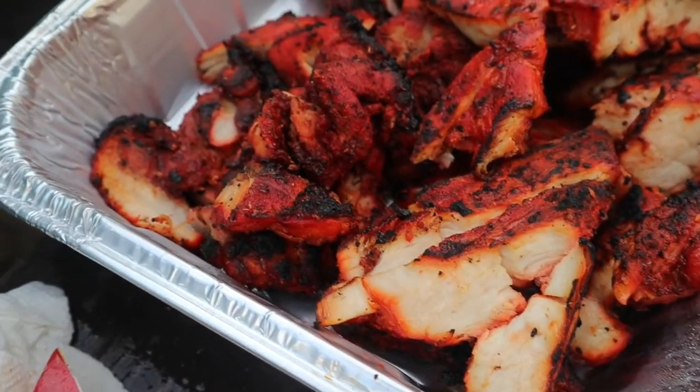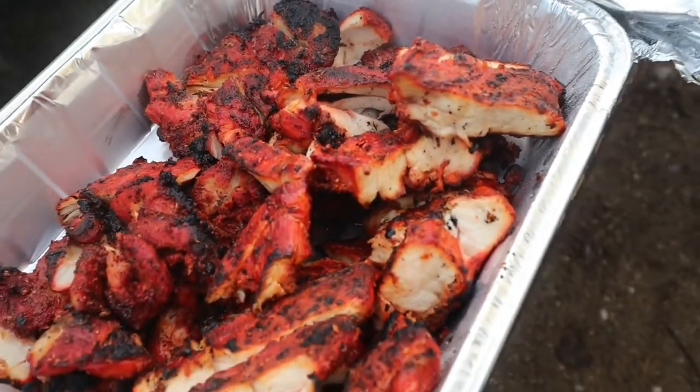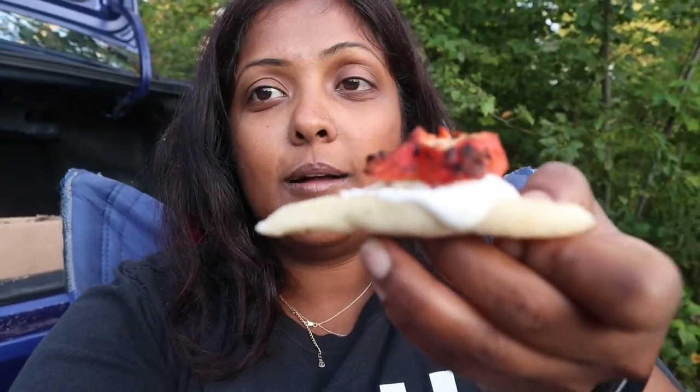That was one of the last meals that we had because our friends were leaving, and the next morning we were just doing a big clean. What we're going to do is have some of the chicken that Wasal made. So it's naan, tzatziki sauce, and chicken. But before that, we're going to have a shot of some whiskey.